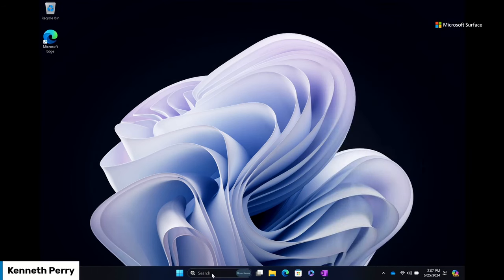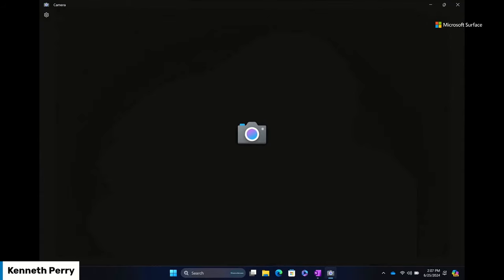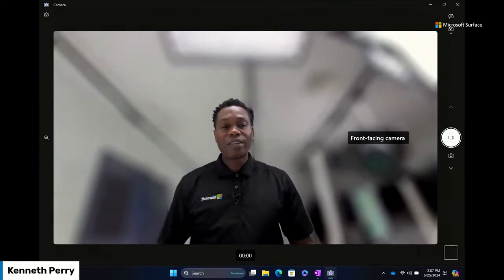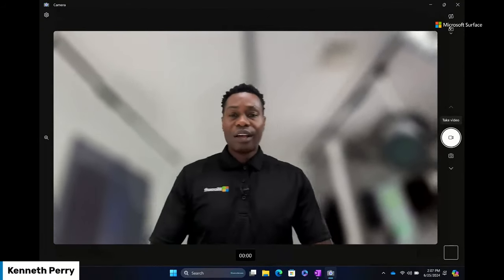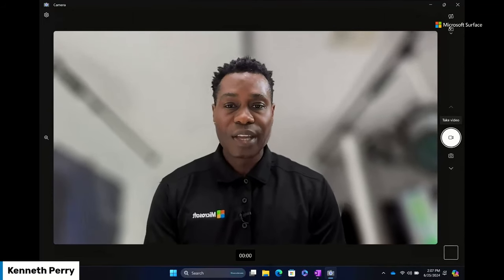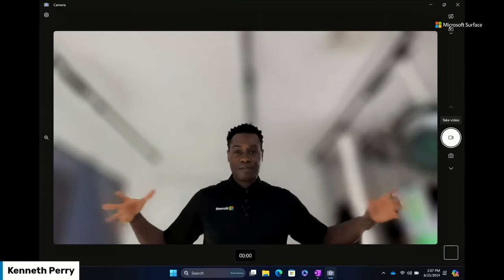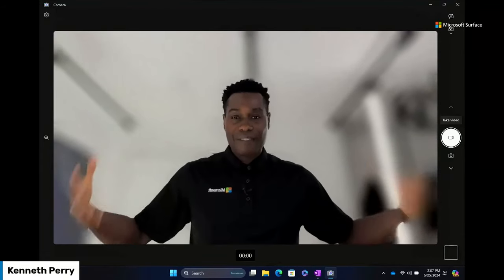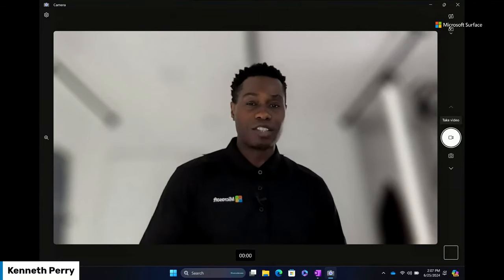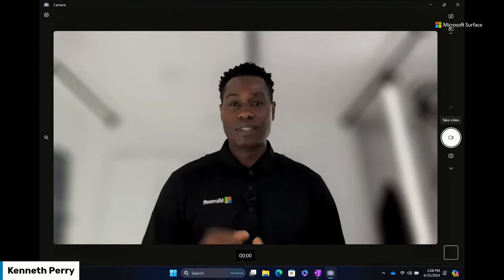Also with this device, because it has that built-in NPU, you can open up the camera and it has a quad HD camera with 114 degree field of view. So when I'm standing here, I can actually have four people next to me in a meeting, and we can jump on an ad hoc Teams call and all be seen and heard on this particular device.